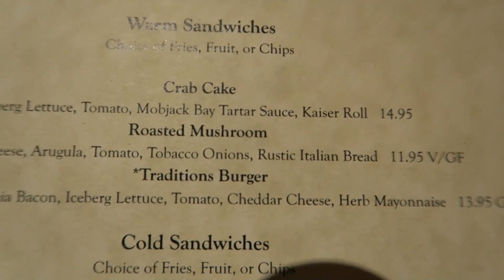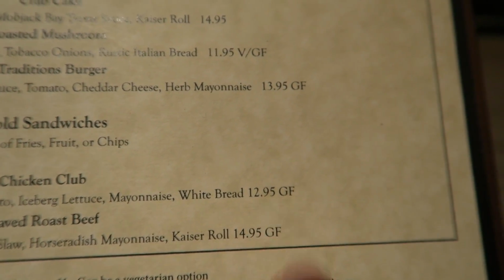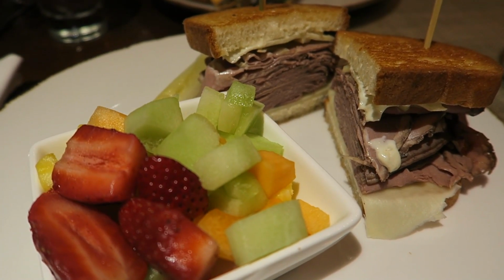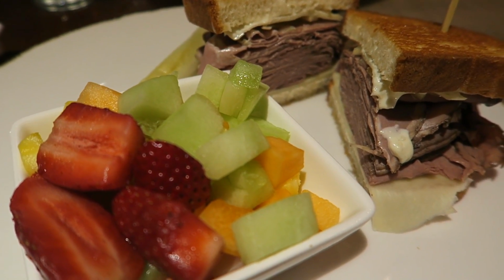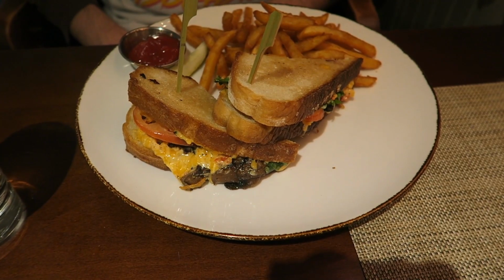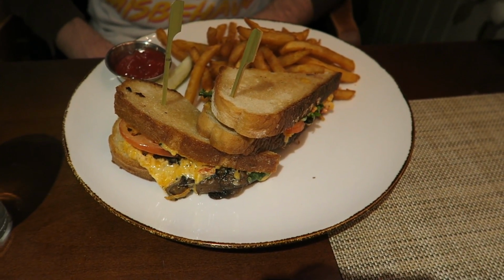They basically have salads and sandwiches for lunch. But if you notice, they have a ton of gluten-free options, which is super nice. They can be made gluten-free. Right. We got our food, and I got the shaved roast beef on gluten-free bread, which is awesome. And you could pick fries, fruit, or chips. So I got the fruit, which looks really good. And Brian got the, what is that? The roasted mushroom sandwich? Mushroom, yep. Roasted mushrooms, so that's vegetarian, and fries.